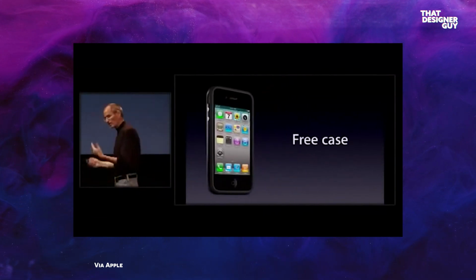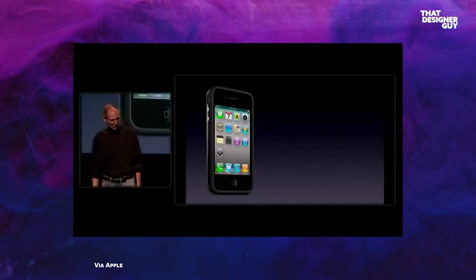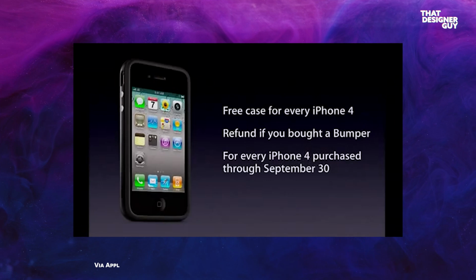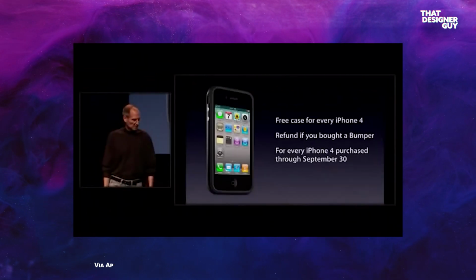Don't get me wrong, I thought the iPhone 4 was beautiful and design-wise still my favorite iPhone. But if the industrial design interferes with the core feature of the product, it's bad design. Like most of the things on this list, the iPhone 4 was a product of form over function.